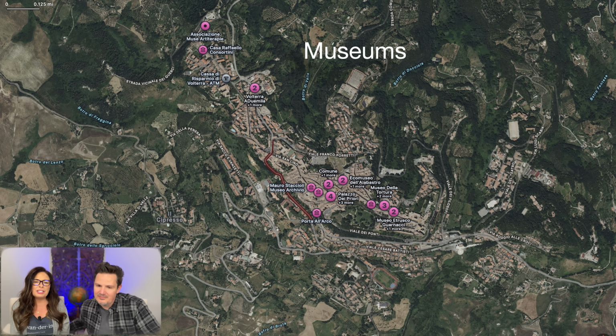Look at all of these museums. So nice to have. A lot of history in this town. Banks, tons of banks in the area. We also have bakeries.